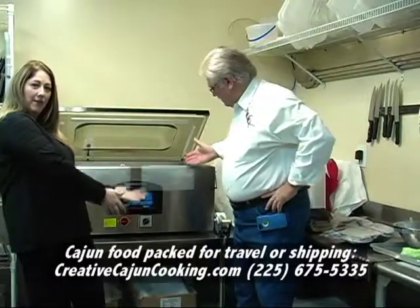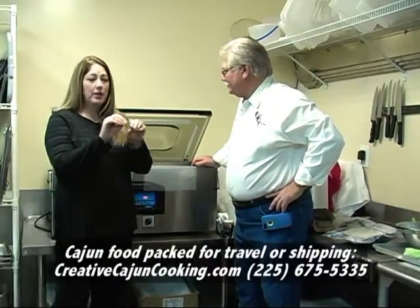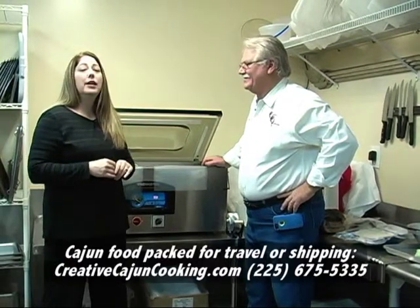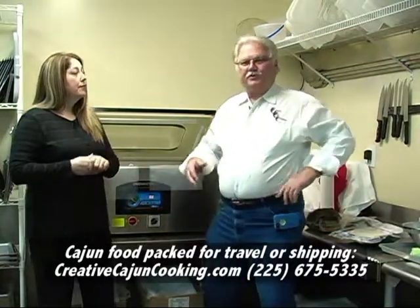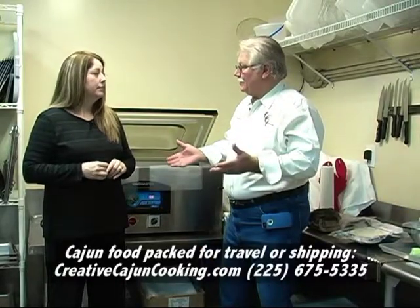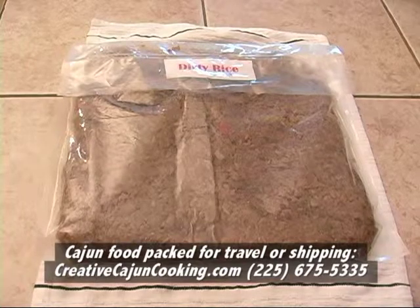We have the vacuum packer right here. And this thing doesn't just do a little bit on the side. This is the heavy duty, the real deal. Now, let's talk about some of the things that you vacuum pack over here. To start with, in order to achieve a fresh cooked piece of meat or meal, like dirty rice or whatever, it has to be in a thermal bag.